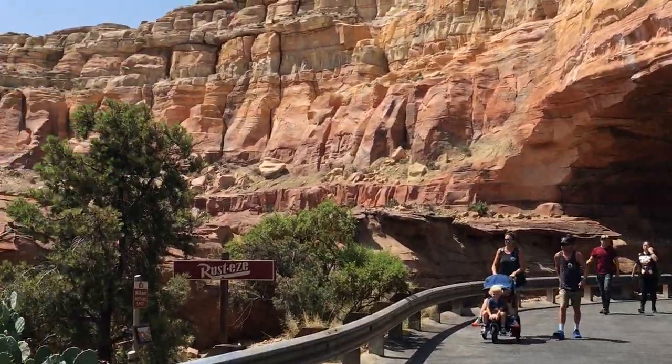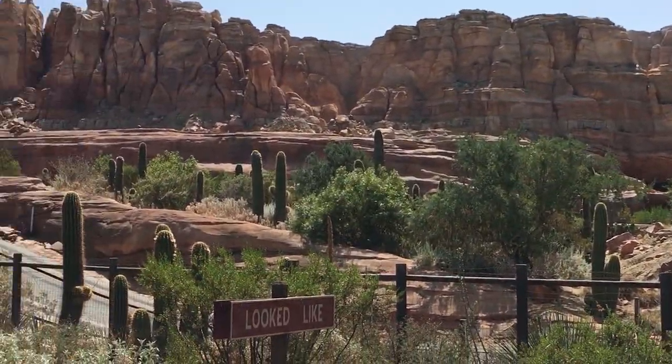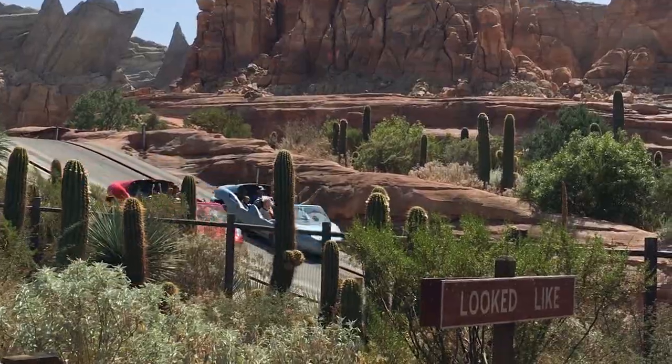On Radiator Springs Racers. I guess they had just reopened it. That's one of my favorite rides. If you know Disney World, it's a lot like Test Track. It's the same ride mechanic, except you race against someone at the end as opposed to just kind of speeding outside at the end of Test Track.